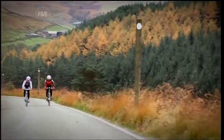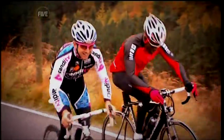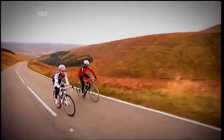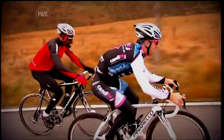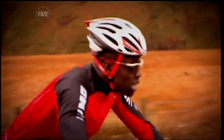Legs are really starting to burn now. It's not easy. No, it isn't, and I'm being assisted. The severe gradient really was an extreme test for the Cytronex system, and I'd been advised to keep my speed above 10 miles an hour to get maximum benefit from it. Pros like Russell are capable of outputting 4 times the power of an average cyclist, so I couldn't afford to let my speed drop.